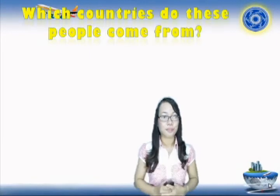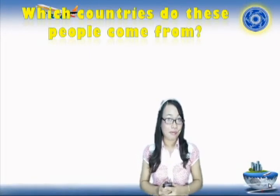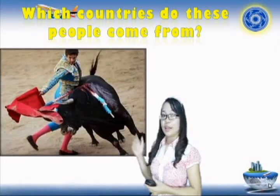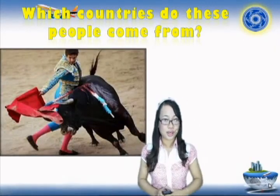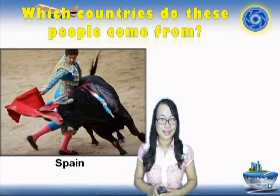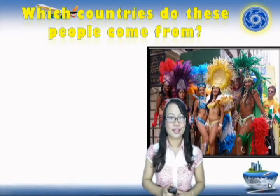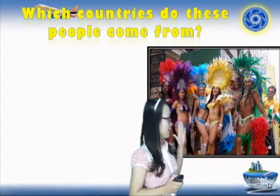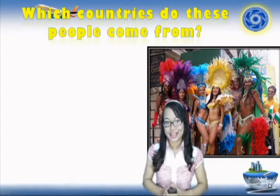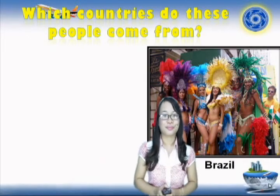Now let's look at the pictures and tell me which countries do these people come from. Now let's see. This is the first picture, and you see the activity in the picture is bullfighting, and Spain is famous for this activity. The second one, you see that these beautiful girls come from a South American country. That's right, it's in Brazil.